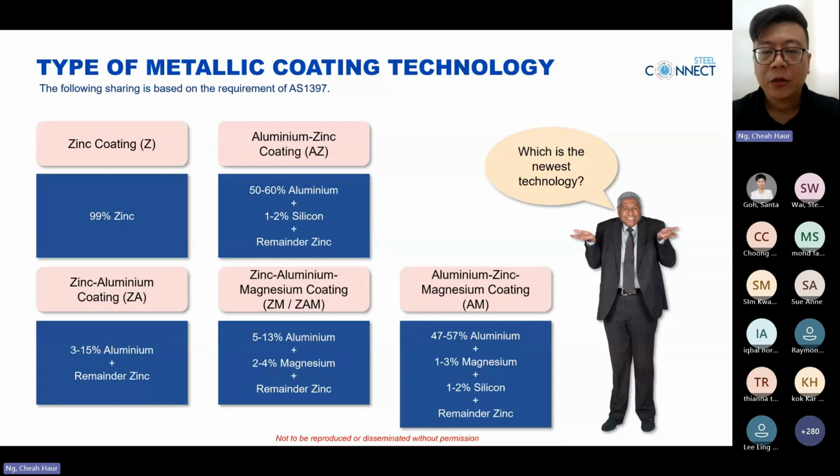All right. So between these 5 types of the metallic coating, which one is the newest technology? So maybe I'll just show it to you. Let's code this. Okay. The newest is the AM. It's an aluminum zinc magnesium coating that was commercialized in 2013. Right, 2013 is the newest technology in the market.